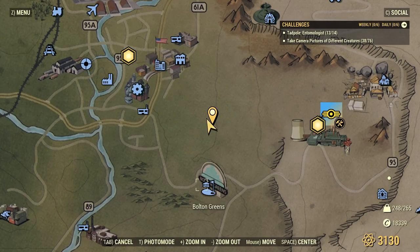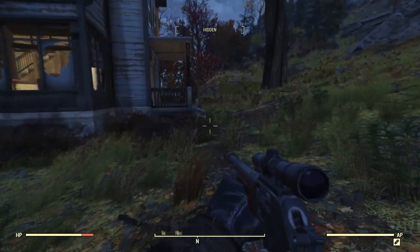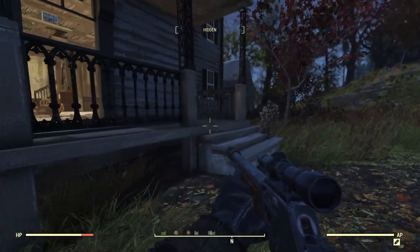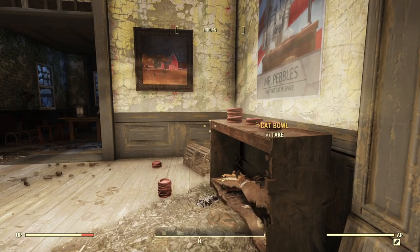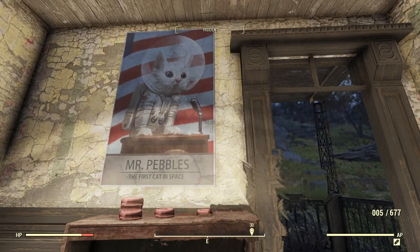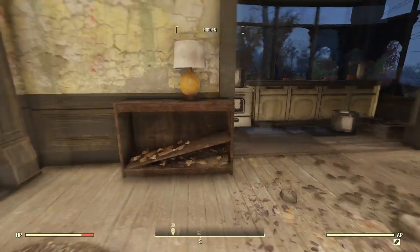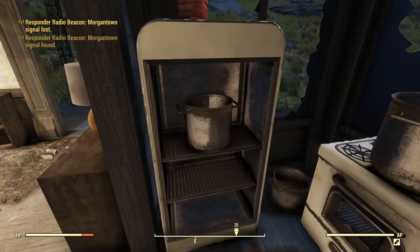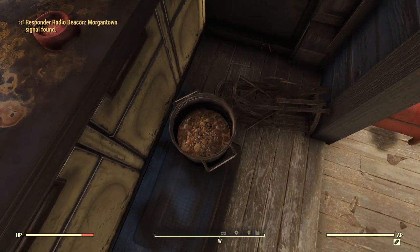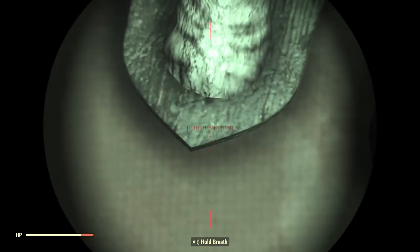So this, I think, is the location that we're looking for. Lit up. Got some electricity here. Mr. Pebbles, first cat in space. A bunch of cat bowls. More cat bowls. Look at all the cat bowls, man. Some stew here, looks like. Oh, look at this thing. Interesting. I don't believe I've seen that in the game.